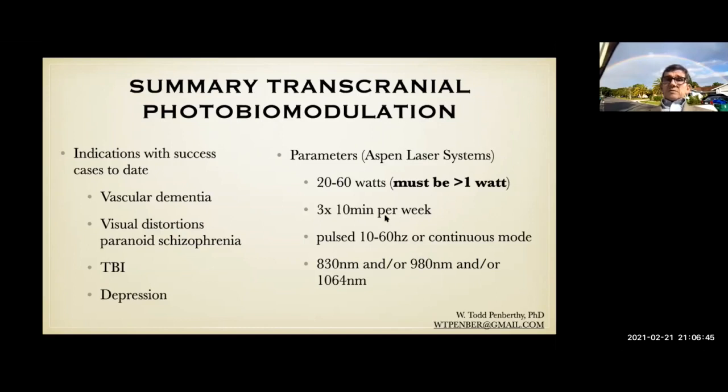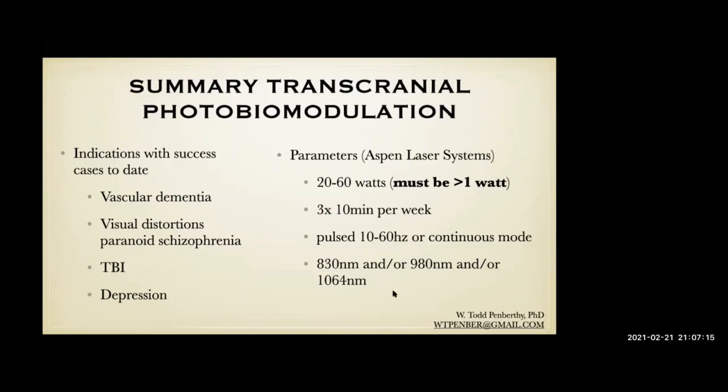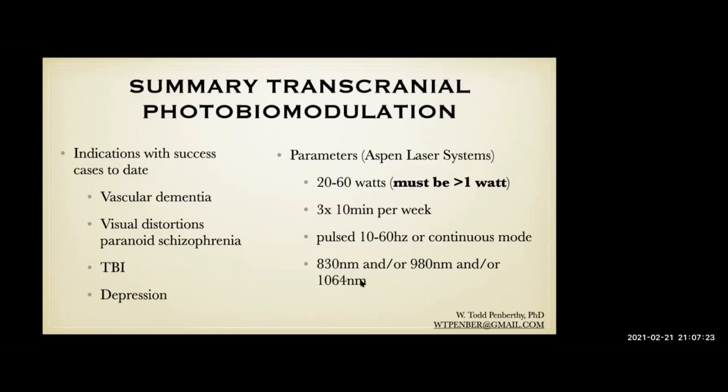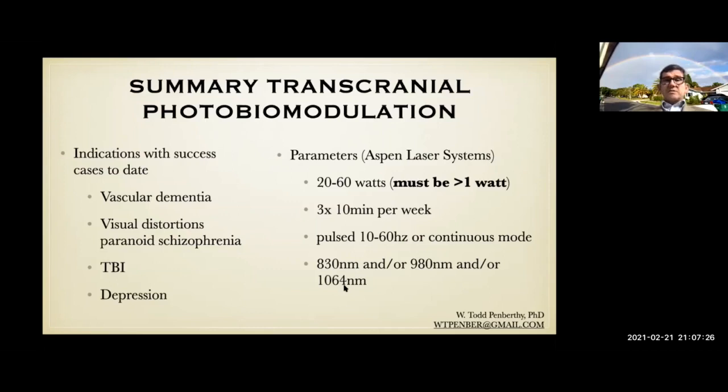It's typically 3 or 10 times a week, and you can pulse it so that if it's hot, it can be a very short pulse, just microseconds, and then bursts pulsed, so that the heat doesn't accumulate, but the dose is administered, if you will, to the deeper tissue at the high power of the light. And these are some of the wavelengths that can be used with these lasers, and you can use combinations, and this is an area of active investigation.